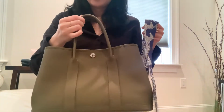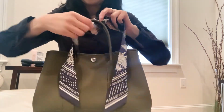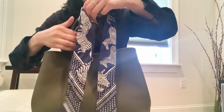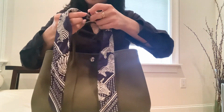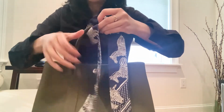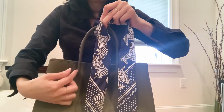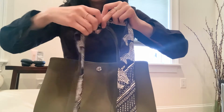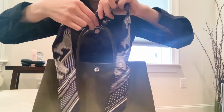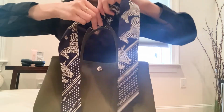So to start wrapping this around the handle, what I did is, and I didn't learn this from BSA or anything like that, I just kind of worked around what I thought it should be like. What I do is I find a middle point of the Twilly's midsection, and I start on the top of the handle where it's the midpoint of where the whole thing wraps off to the base of the handles. Let me just make sure it's smooth under here.